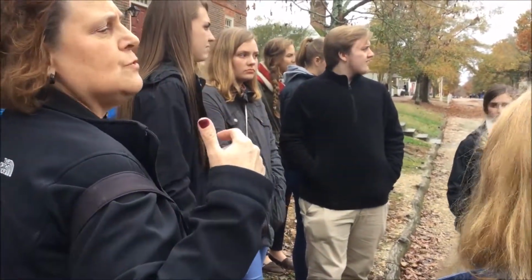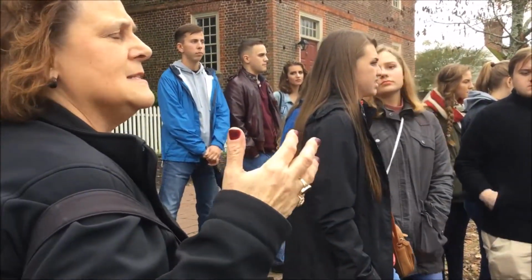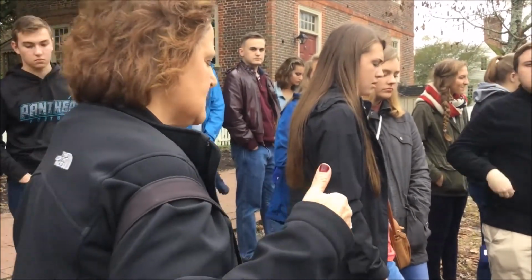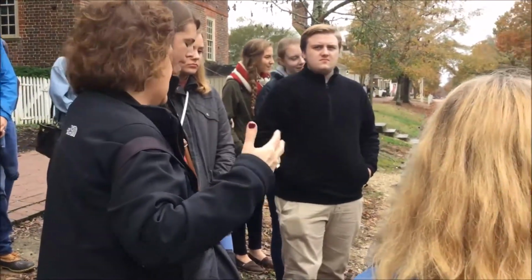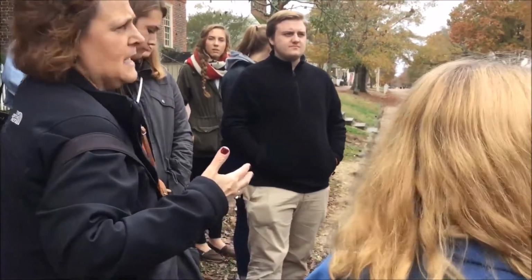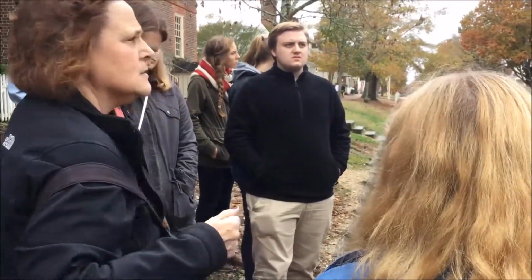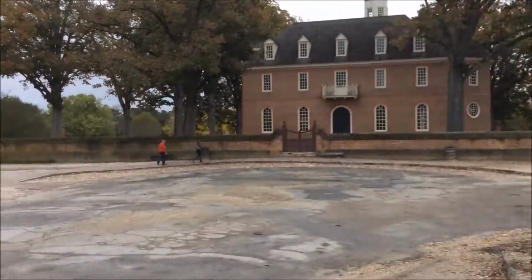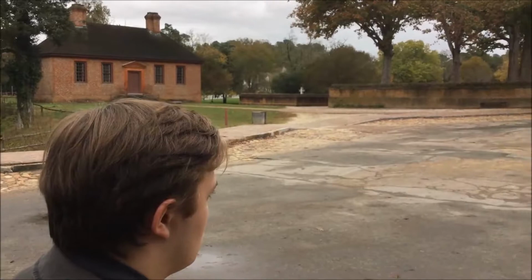They did what you learned this morning, and that is archaeological studies. They went back to what they knew about Colonial Williamsburg, and they found there was a coffee house there. So they recreated the coffee house on the very foundation where the original one was. If you also look at the Capitol to the left, this would be more like an administrative building, like an office building to support the Capitol.